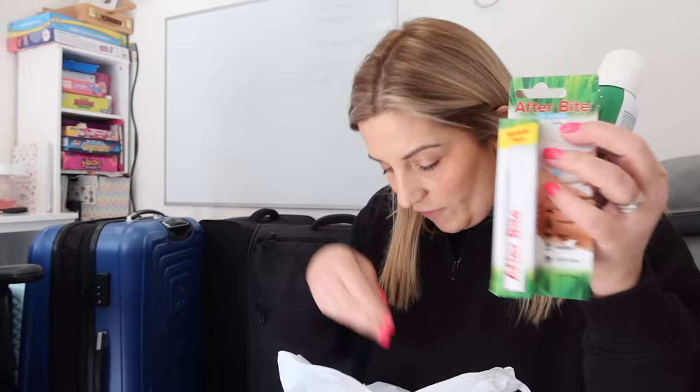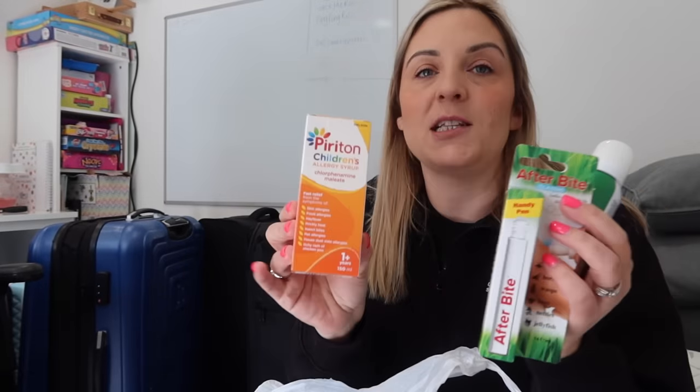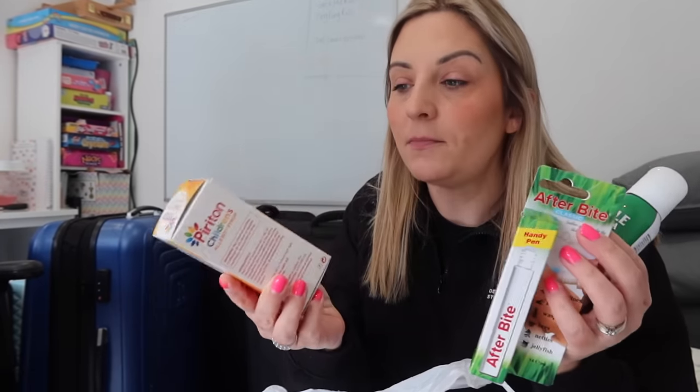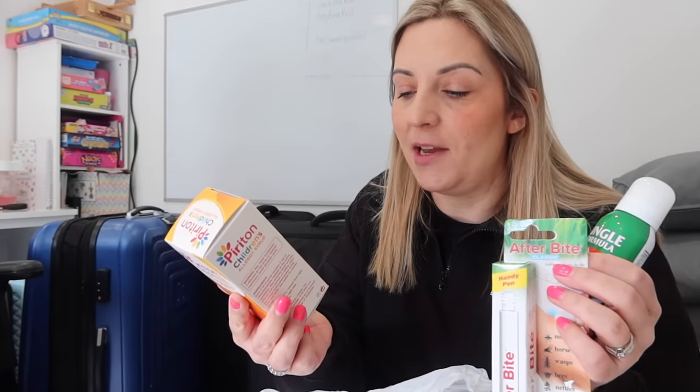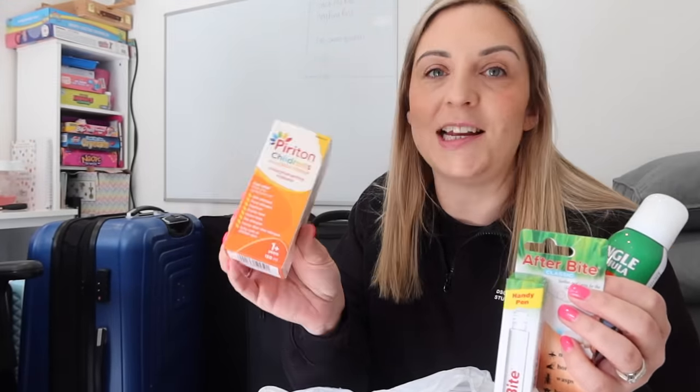And then I've got things for Mozzies. So I've got the Jungle Formula, the Afterbite pen, and Kids Puritan. So if they get bitten, prickly heat, insect bites, allergies, itchy rash, like anything, skin allergies, anything like that, they basically got Puritan for.